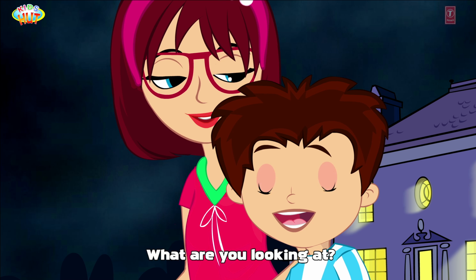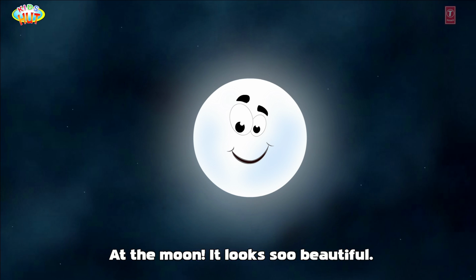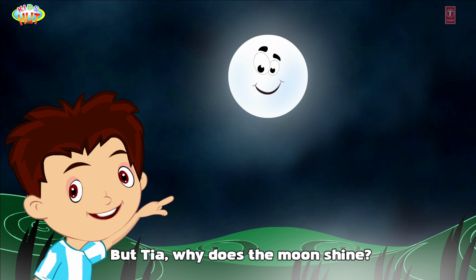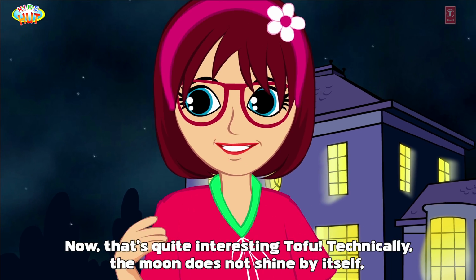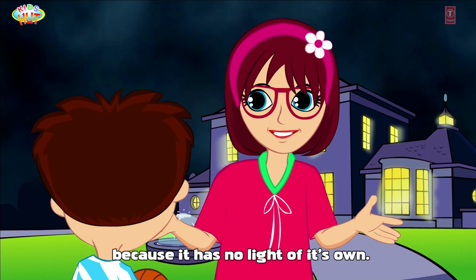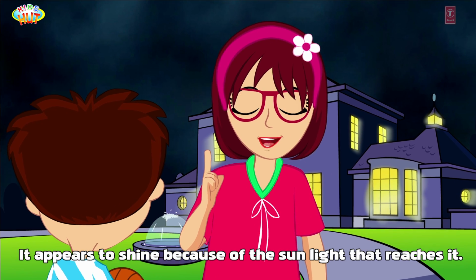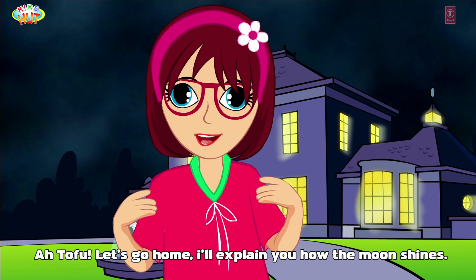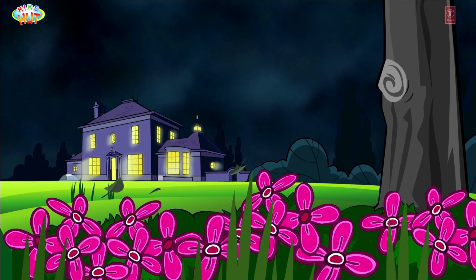What are you looking at? At the moon. It looks so beautiful. But Tia, why does the moon shine? Now that's quite interesting, Tofu. Technically, the moon does not shine by itself because it has no light of its own. It appears to shine because of the sunlight that reaches it. Ah, Tofu, let's go home. I'll explain to you how the moon shines.